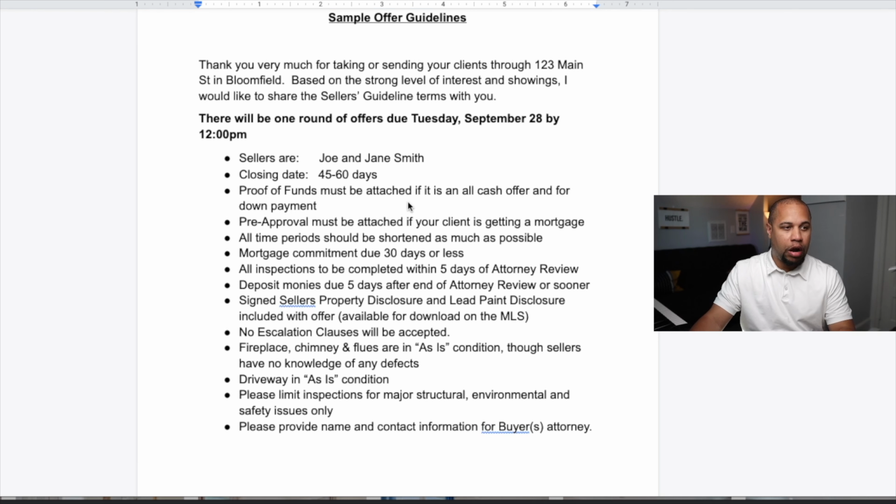So if the offers are cash, they want proof of funds, liquid assets, to show that the buyer actually has those funds. So that could be a bank statement, screenshots of an online banking account, and same thing for down payment. So specifically in the case of conventional and even non-conventional buyers, where they're putting money down, which most buyers are and have to these days, they want to see that the buyer actually has the funds for their down payment. So for example, if the house is $500,000 and the buyer's putting 20% down, that's $100,000.